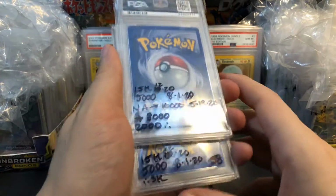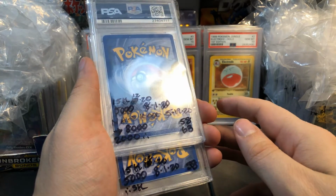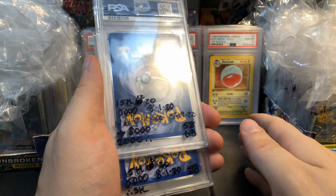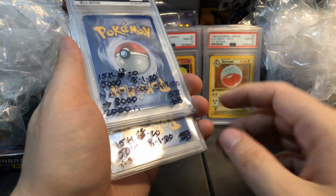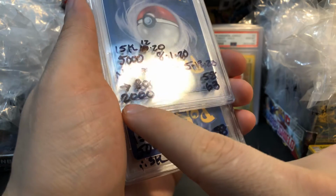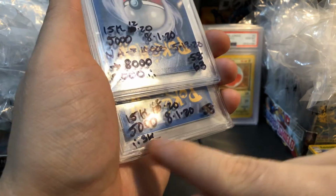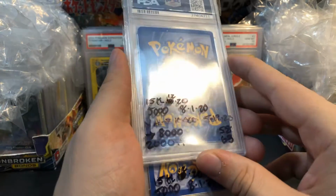Now, back then, it was around this time that I was really starting to understand how popularity and rarity works with Pokemon cards, and this is really important. So you can see the first one, it looks like I bought one for $2,000, and I guess back then I put the little triangle on the other side of the number. And then the other one I bought for $3K. So $2,000 and $3,000 were the prices I paid.